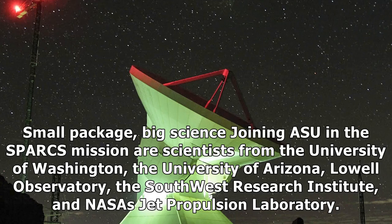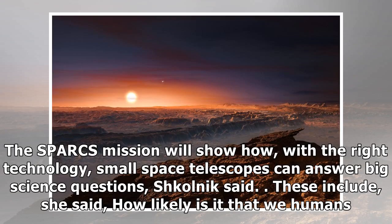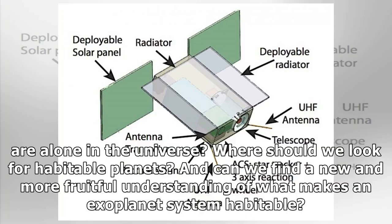Small package, big science. Joining ASU in the SPARCS mission are scientists from the University of Washington, the University of Arizona, Lowell Observatory, the Southwest Research Institute, and NASA's Jet Propulsion Laboratory. The SPARCS mission will show how, with the right technology, small space telescopes can answer big science questions, Shkolnik said. These include, she said, how likely is it that we humans are alone in the universe? Where should we look for habitable planets? And can we find a new and more fruitful understanding of what makes an exoplanet system habitable?